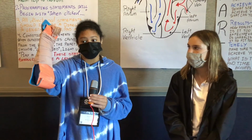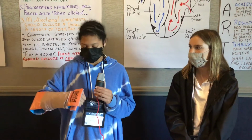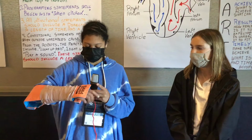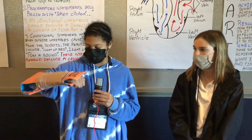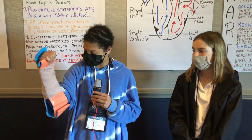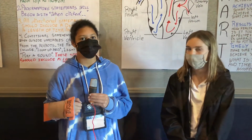The splint that is right here on my arm is called a sugar tong splint. It's got the needed layers. The first one is the layer to keep my arm stiff from moving. And the second one is to hold that layer in place.